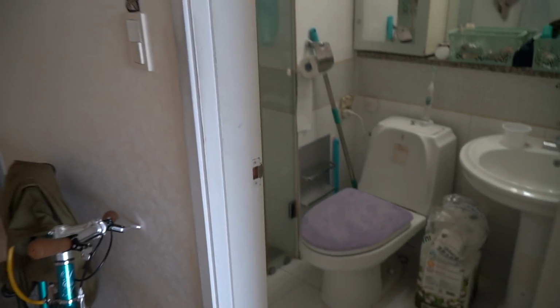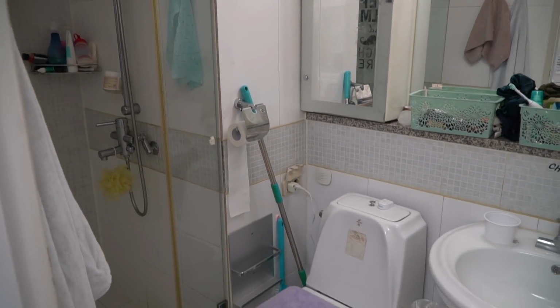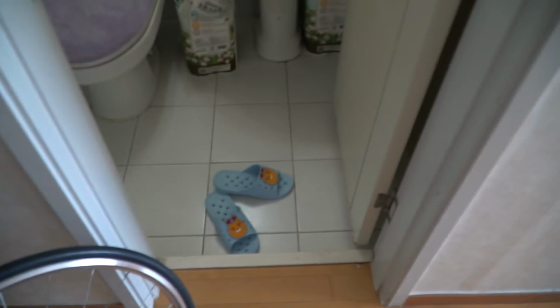All right, so next we'll start with my bathroom. So this is my bathroom. So this is the light for the bathroom here. More Pikachus. And it's really nice. So I have these shower shoes just in case the floor gets wet. So I usually put these on, except they're on backwards. So let's try this again.